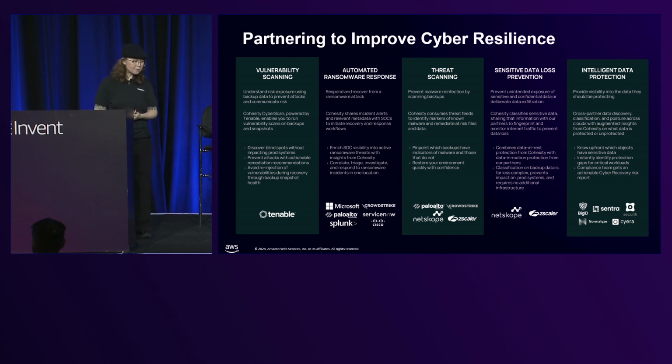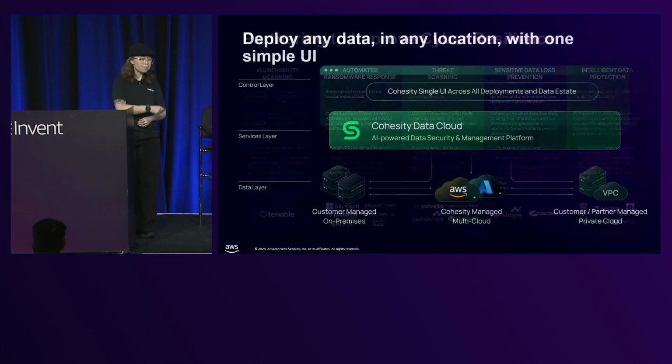Data loss prevention, this is another integration that we offer. If you have not heard of data loss prevention, basically the idea is that you can monitor for sensitive information that could potentially be leaving your environment, and it will block any suspicious activity, which is great. And we're starting to see a movement now towards data security posture management, which is what we see on that last pillar there, with intelligent data protection. And we support a lot of popular vendors like Cyera, Normalyze, BigID, all of these different vendors we work with if you have a DSPM solution in your environment.